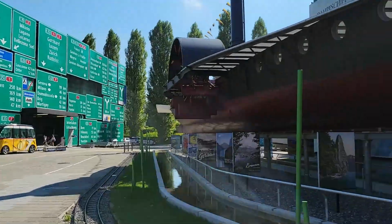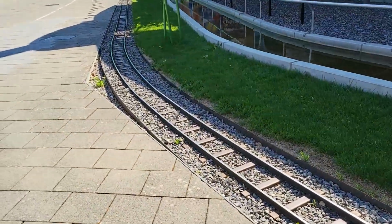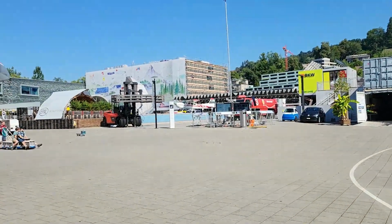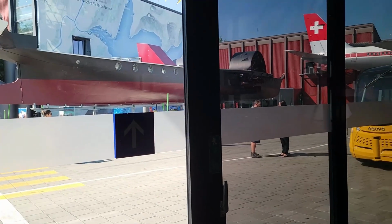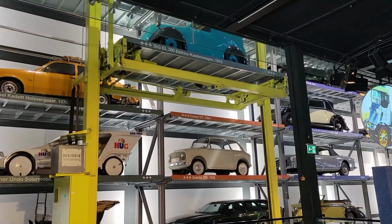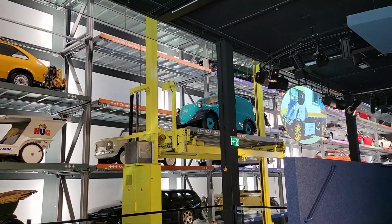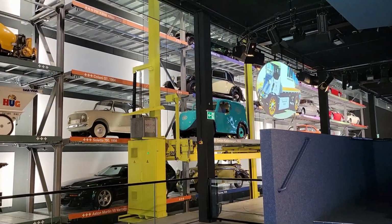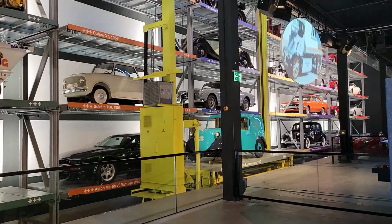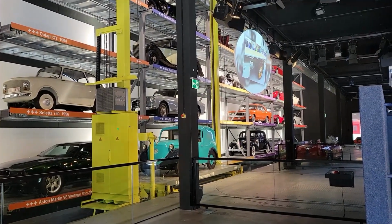There's a train. There's a train? Oh, like right here, that goes around. This is so neat. I can see why kids would love this. Okay, we come inside and it's cars. And look, it's one of these car elevator things. Oh, that's so cool. It's moving them around.